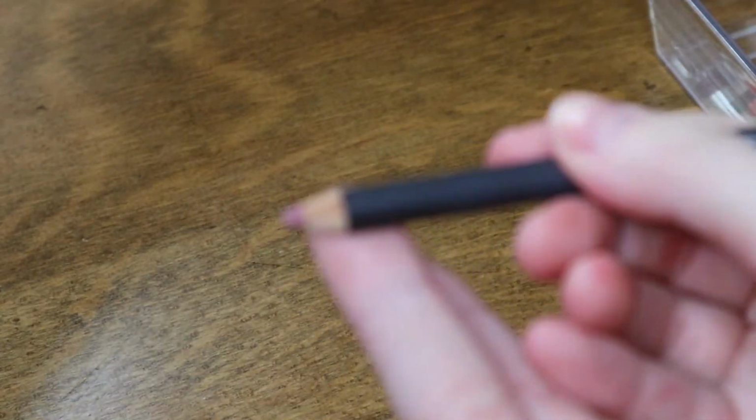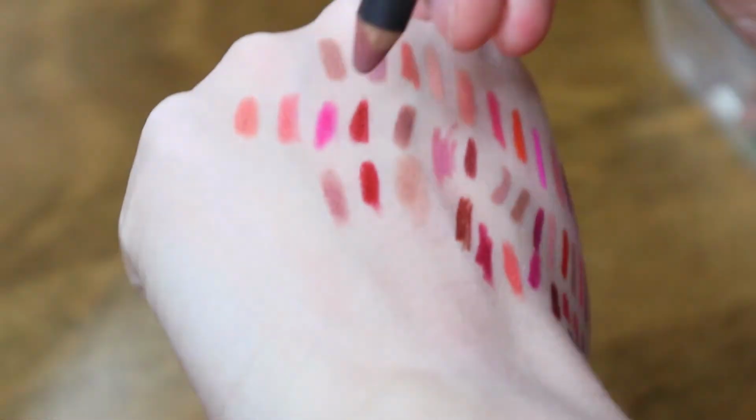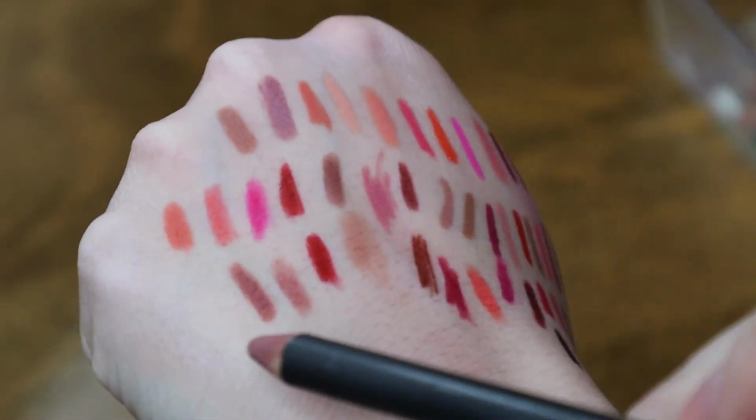I've got Dervish, which is one of their very, very popular shades. Goes with a ton of different pinks and neutrals. Soar is the one that is meant to match the lipstick of the same name. Boldly Bare is another very, very popular nude. And this last one is in Magenta, and it is a bright, bright magenta.